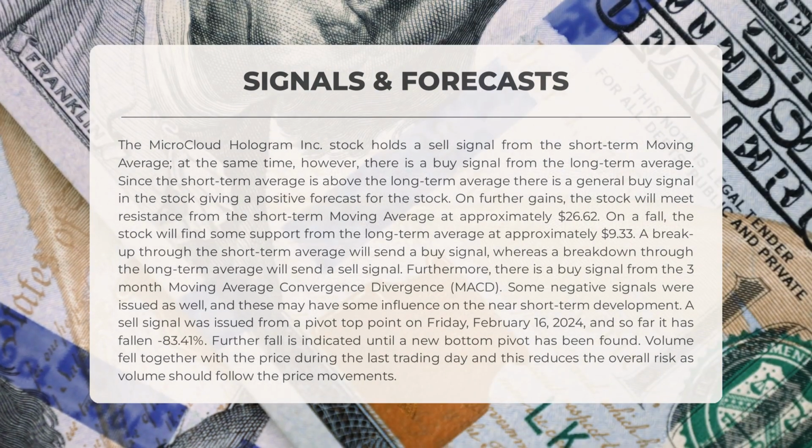Additionally, a buy signal is given by the 3-month moving average convergence divergence, MACD. Some negative signals are present, impacting short-term progress. Despite a recent sell signal, volume aligns with price movements, reducing overall risk.